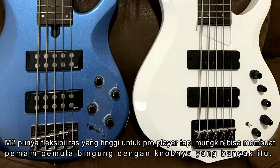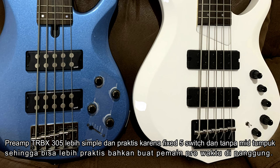Having a 3-band EQ, M2 gives a wide and flexible tone shaping option to pro players. The bad side, it might get beginners lost in the preamp setting, too many knobs for them, even for pros. While the 2-band preamp in 305 gives a simpler preset and quick knob navigation to most players on stage, more friendly to beginners and practical to pros. Yeah, but I love both. I don't mind both, but it might be troublesome for some people.